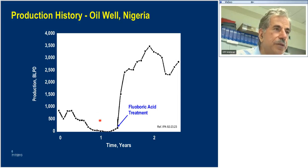Now, this is another example. This one is from West Africa. It's a Nigeria well, and it was producing about 90% water cut. So this is an old reservoir, water flooded. And you see the production decline in here. Then it was determined that it was due to fines migration, and it was treated with fluoroboric acid, which stabilizes the fines basically and stimulates the production.